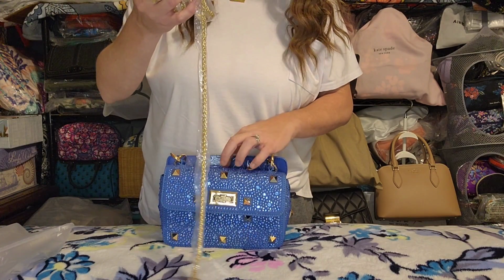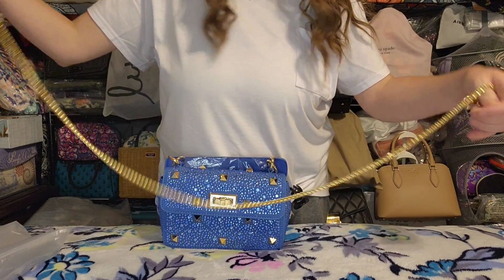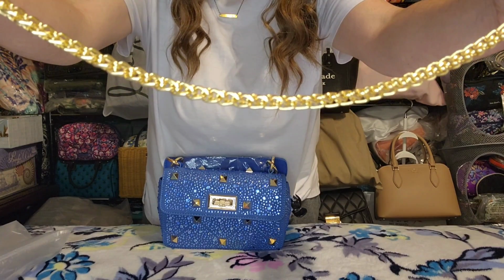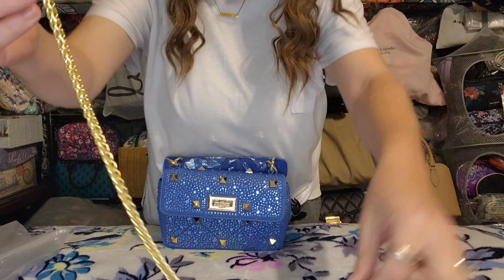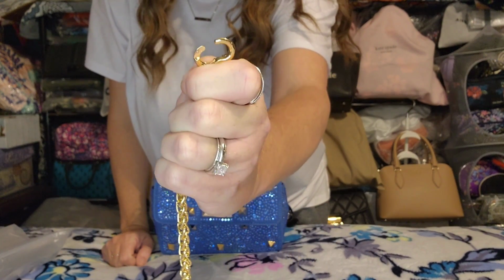And then it comes with this gold chain. So let me get it out and I'll show this to you. So this is probably one of my favorite chain straps that I have ever seen. It looks more like jewelry. It looks jewelry grade, actually. It's gorgeous. And then your hardware on this one opens up like this.